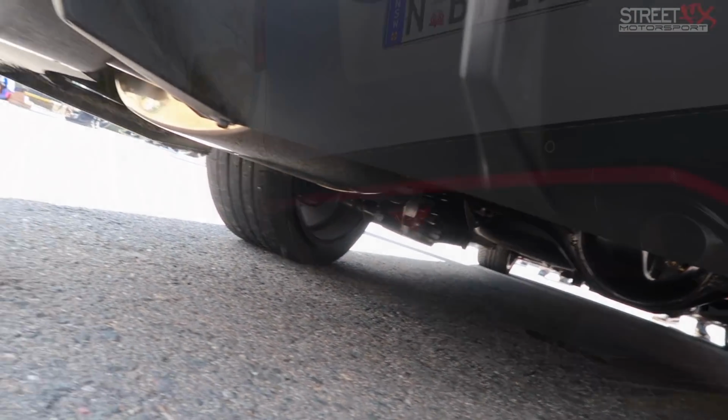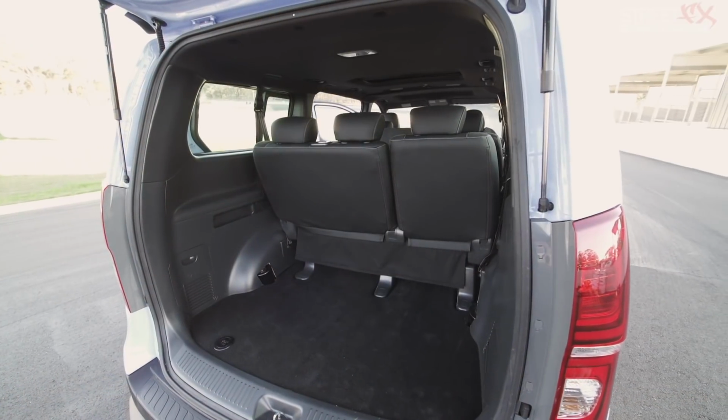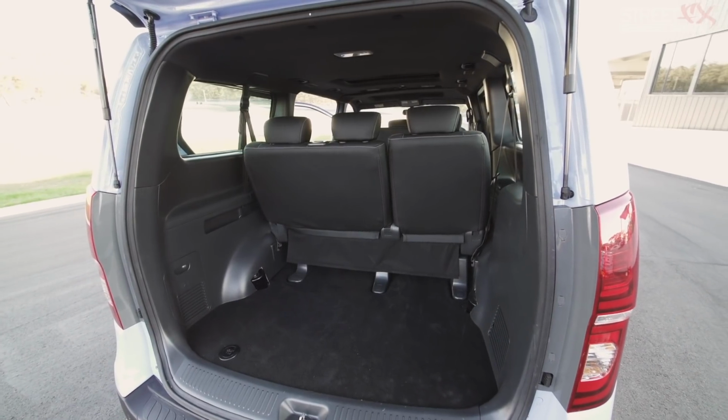And we've got the under tray diffuser, and plenty of luggage space as well for those weekends away. And there you have it.